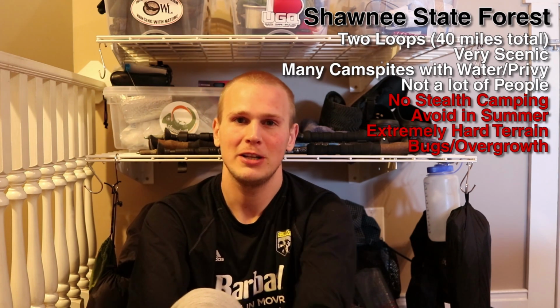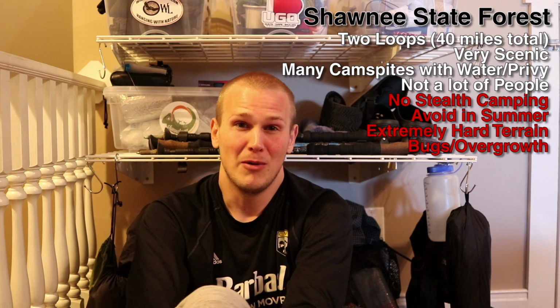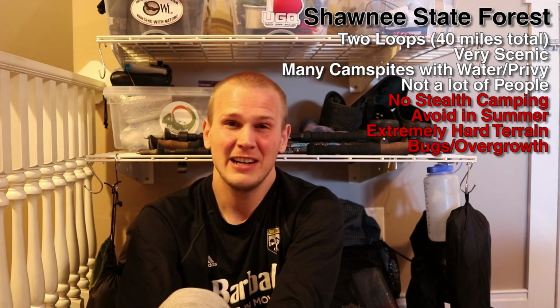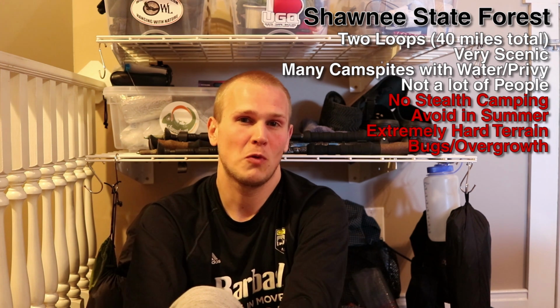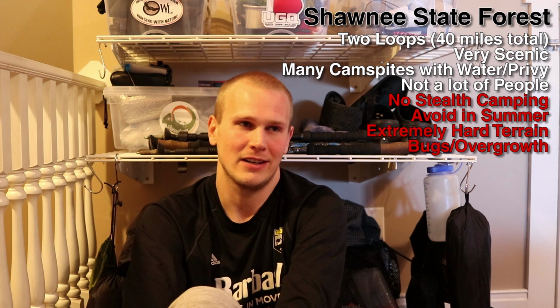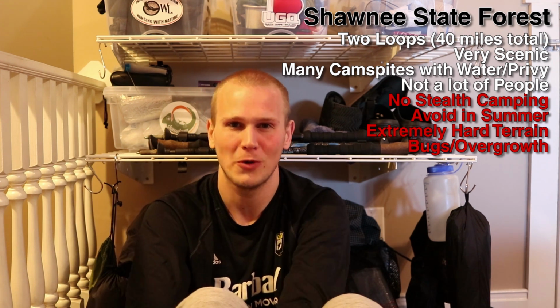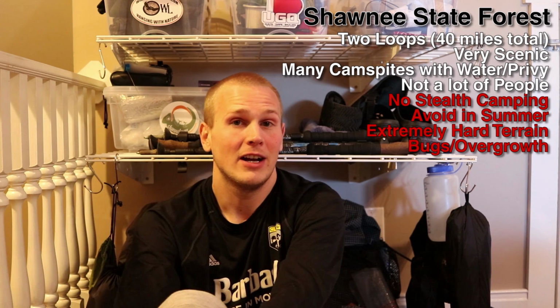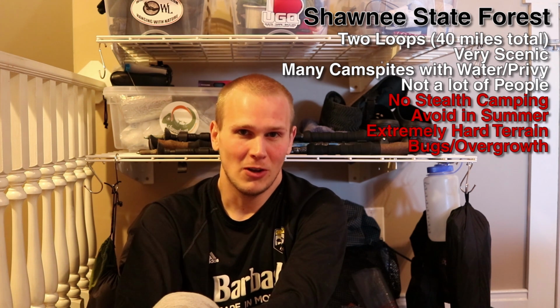The next state forest we've been to, and this is the one we went to most recently, is Shawnee State Forest, and that's actually located pretty close to Lake Vesuvius down in southern Ohio, right where Ohio almost meets Kentucky. Shawnee State Forest is split into 2 loops, so there's 40 miles of total hiking there, and there's like a 25-mile-ish southern loop and like a 15-mile-ish north loop. We have only ever hiked the south loop. We did that last November. It's a little bit longer.